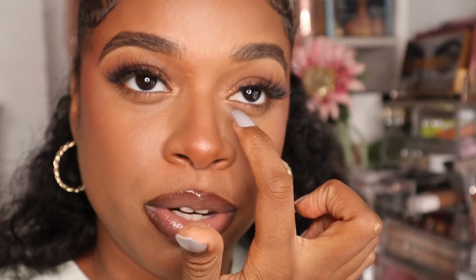So I put that shade in my inner corner, and then I blend it into that other shade from the ColourPop palette. I really love the way that they look together. So next for the lip combo, y'all know I got you on the lip combos because I just love lip products. So I'm very passionate about my lip combos.